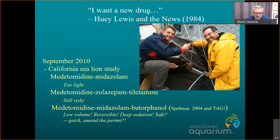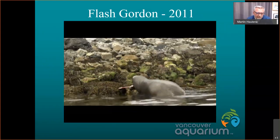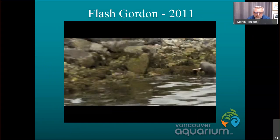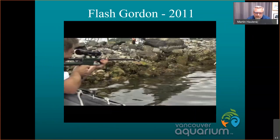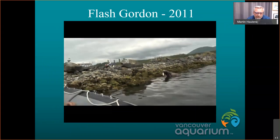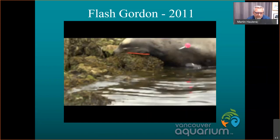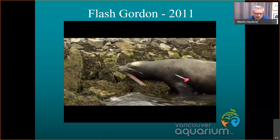Flipping back, it goes all the way. This is going to happen a lot. It's going back to Vancouver, and we're presented with this guy. And this is Flash Gordon. Now, this is an adult California sea lion, so not quite that adult Steller sea lion, but he's a good 400 kilograms. And this is our first time trying this combination in the wild and getting to an animal here in Vancouver to remove that entanglement. And so, it's a fish hook in this guy.